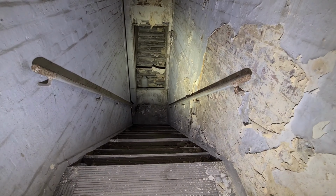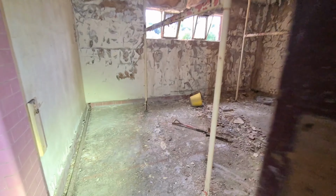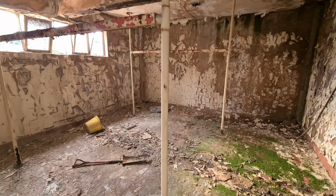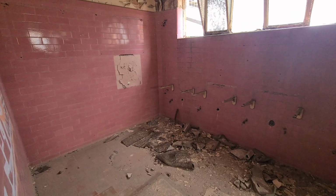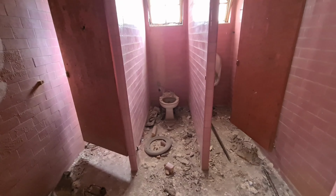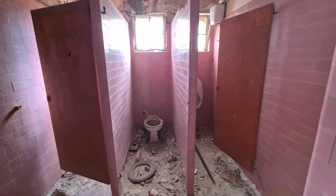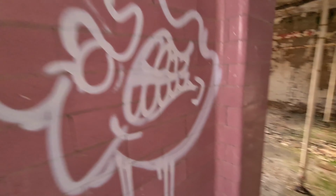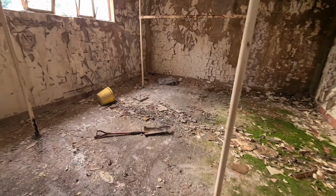Stairs everywhere. Another set of stairs there, concrete. I think this is the old toilets and shower coat hanger room. I'm only guessing. Very decayed. Definitely the old toilets, very pink. Oh yeah, toilets there. Very pink tiles. Bit of graffiti again. Crazy little rooms.